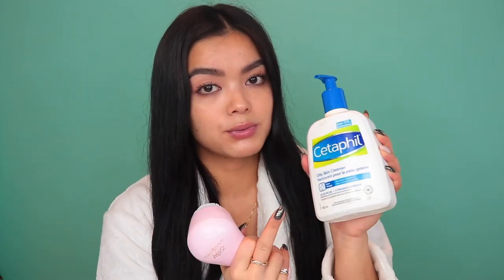After I've already washed my face with the Cetaphil, I will take a little bit more. I'll run this under some water, take a little bit more of the Cetaphil, and then I'll start to go around my face. I never even do it for the full minute though. I just do it for maybe 30 seconds around my whole face.